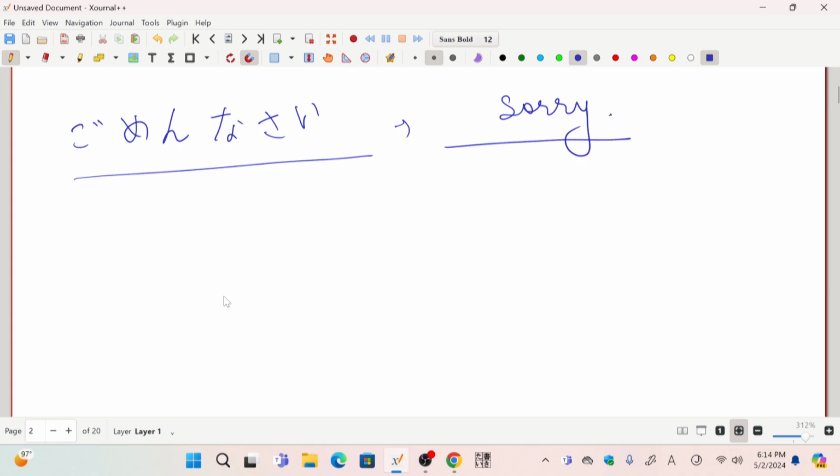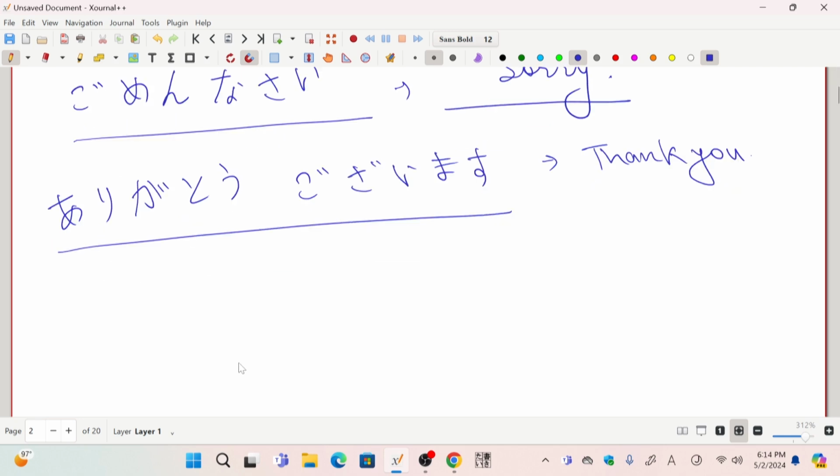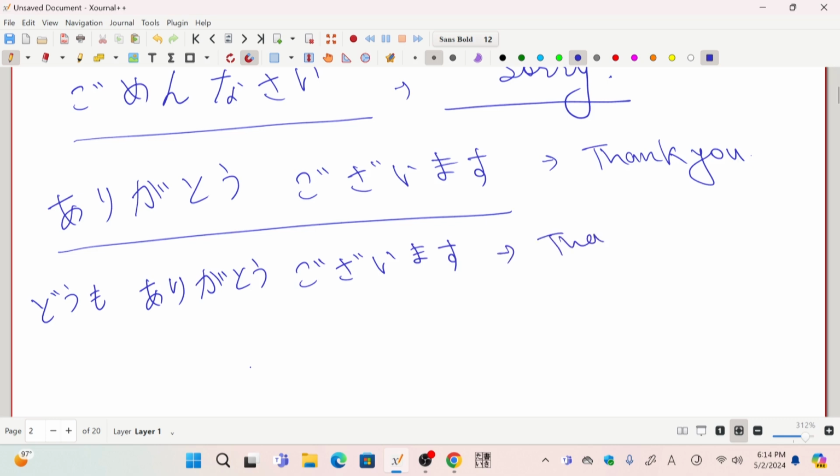Next is thank you. So how do you say thank you in Japanese? We have done it. Let's repeat. Arigato gozaimasu. And this means thank you. Now you want to put more effort and you want to say, I'm very, very thankful from the bottom of my heart. Then you will add domo. Domo arigato gozaimasu. Okay, so thank you very much.